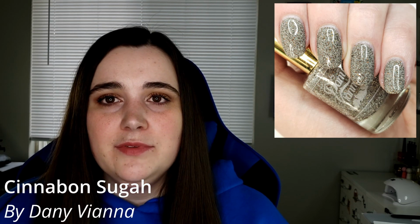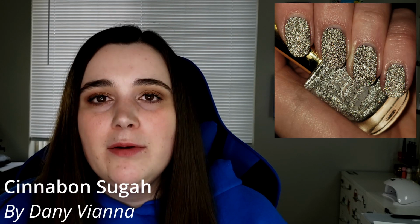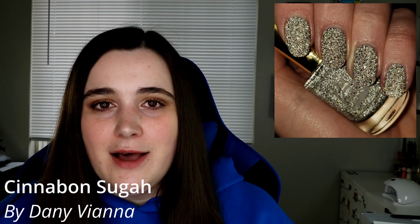And then just one honorable mention, because I'm completely exhausted by these types of polishes right now, but this one did legitimately surprise me because I was really fence sitting on the whole trend: Cinnabon Sugah by Dany Vianna. And I like the reflective glitters. I think they're fine. I wasn't sure about them initially because I was like, man, these pictures look fake. And I like them now, but I would never actively buy them just because they're a reflective glitter. But when I got the Cinnabon Sugah polish and swatched it, I was like, whoa, this is way cooler than I expected it to be. So I figured I would give it a little honorable mention because I can't help but go over the limits that I have set for myself. So those are all my surprising polishes.